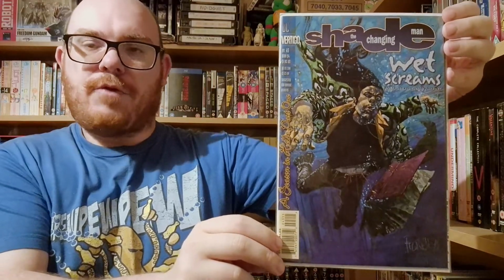The number 7 slot this week goes to Shade, the Changing Man, number 45. It just has this really cool rendered cover of Shade underwater as he's breathing. You can see all the bubbles floating out as he's struggling to swim and to breathe under the water. I just really like the way this one's been coloured. I think it really gives that effect of looking through water to see him struggling under the waves. So I just really like this cover. That's Shade, the Changing Man, number 45.